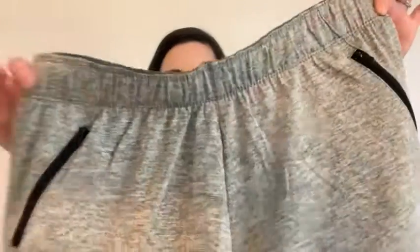I don't know about you, but I am always struggling to find the perfect pair of shorts. But the struggle is over. I have found them and here they are. So these shorts are from Liberty Imports and I absolutely love them.